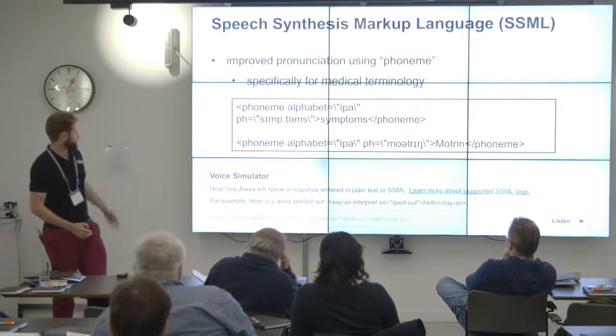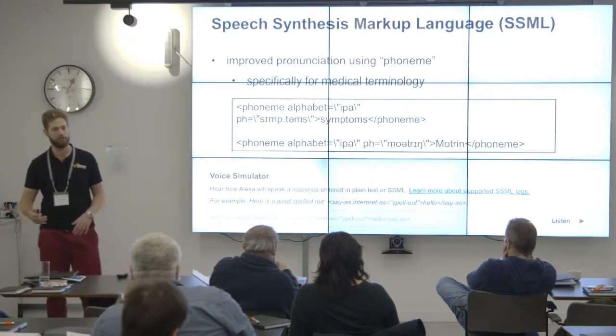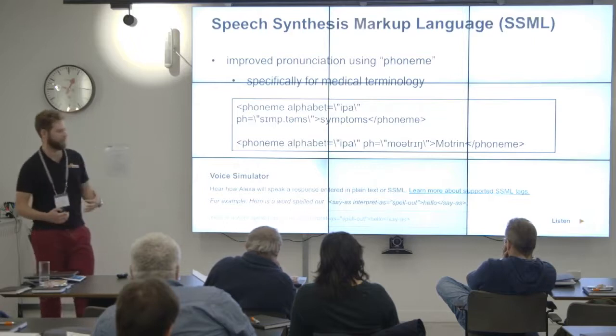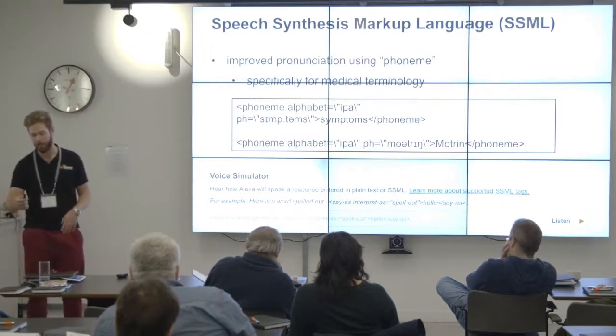And you can test these out. So there are a few interfaces for testing Alexa and testing Echo without actually owning a physical device. There's a great online Echo Sim that allows you to bind Echo Sim to your development skill and to try the voice interface without actually having to have the hardware.